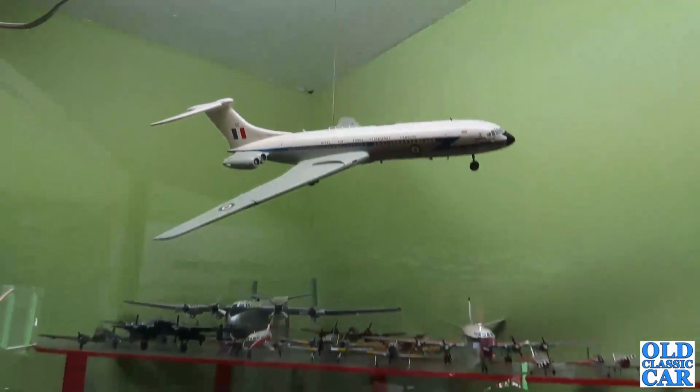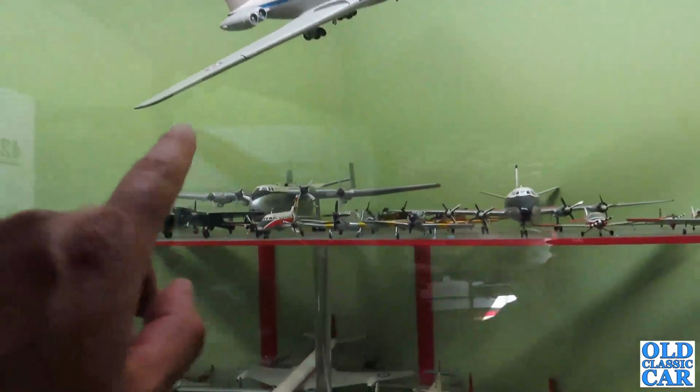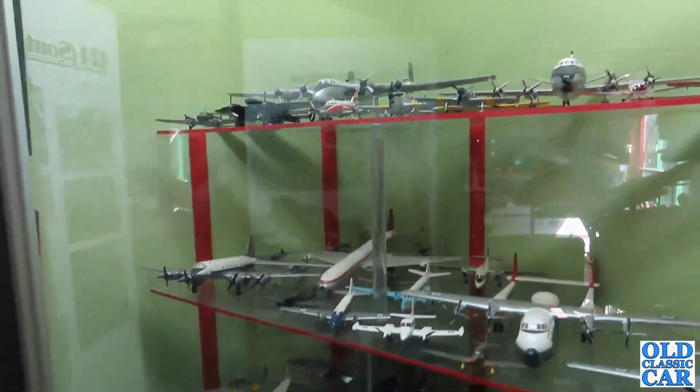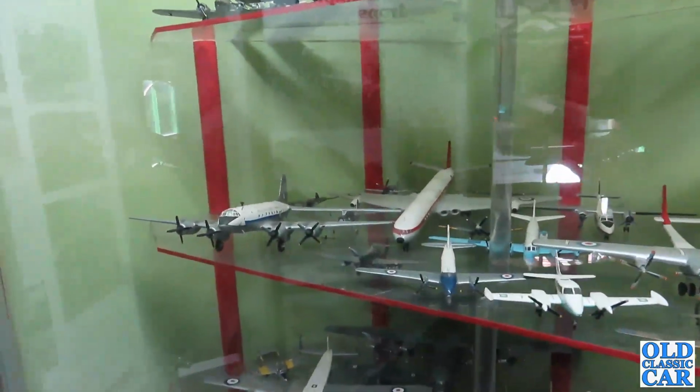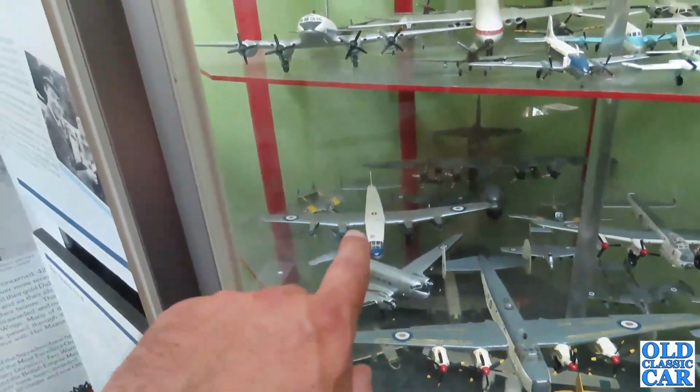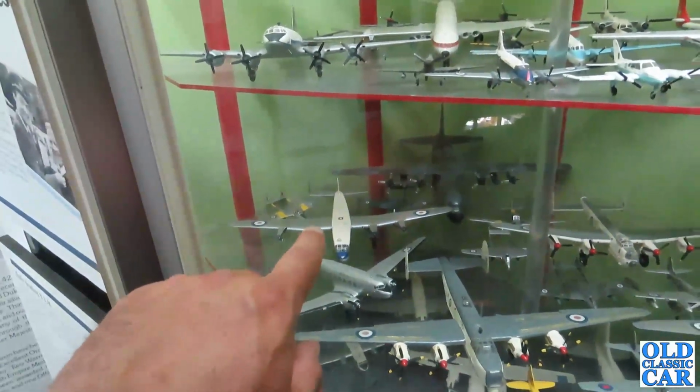They did the Super, which was a longer fuselage. Got a Blackburn Beverley at the back, over there. A Comet. Avro York there. That was loosely based on the Avro Lancaster of the Second World War, obviously, but these were post-war.